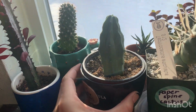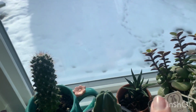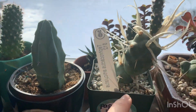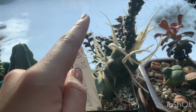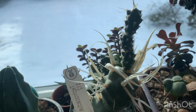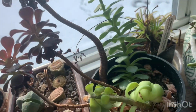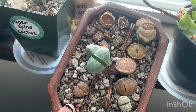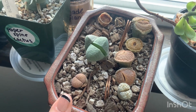This is a blue candle cactus. I have a little haworthia there, a jade, paper spine cactus. Has papery spines, but some of these little ones are dangerous. You still shouldn't mess with it. Here are my lithops. I finally planted them all up in here like I said I would.